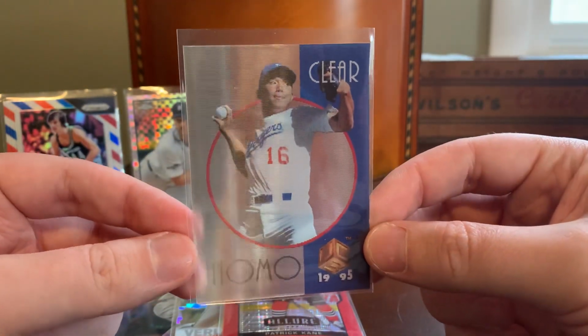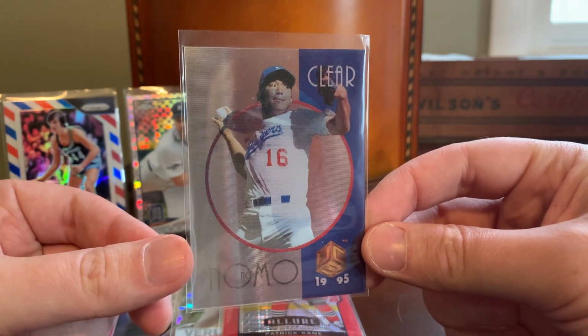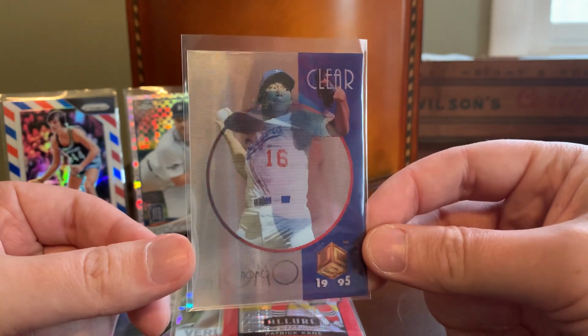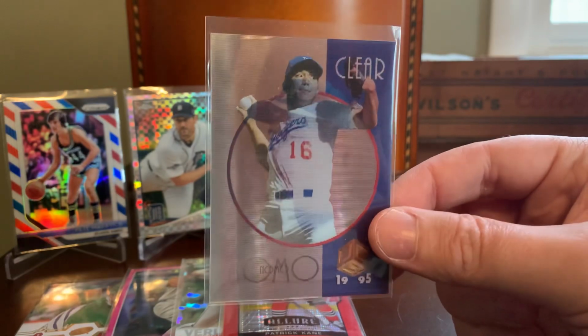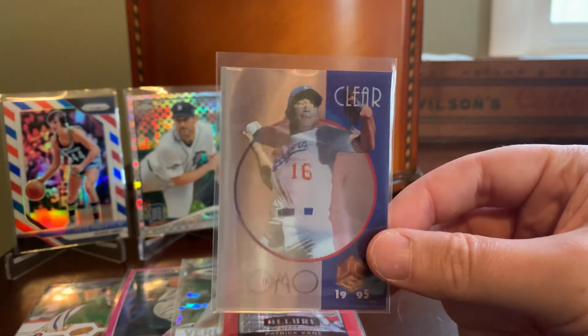I have no recollection. I was collecting in '95. I do remember this UC3 set pretty clearly, and I loved a lot of the inserts, but had zero recollection of this card or this insert set when I stumbled across this on COMC, and immediately added this one to my cart at like $1 and change.